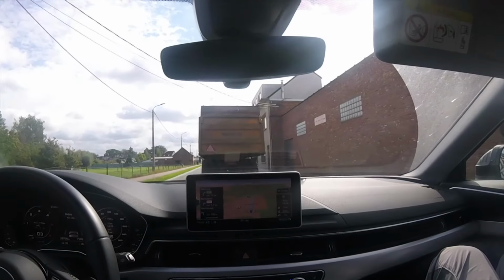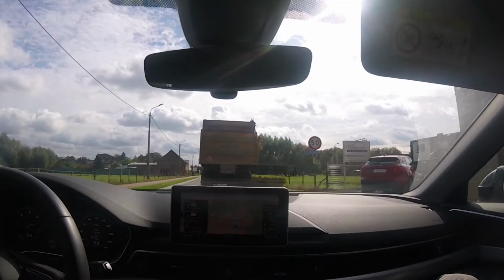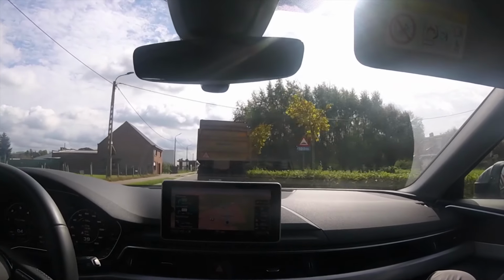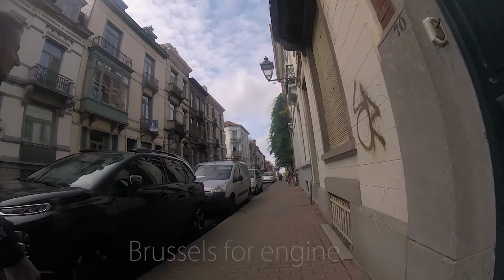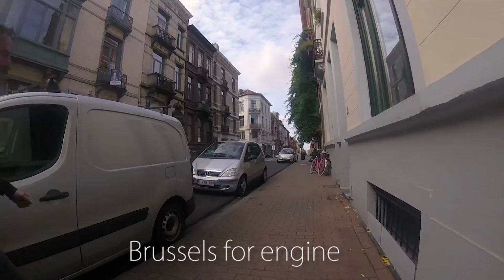On to find a secondary outboard engine I went. Underway to get a new outboard engine. I found a few, all very expensive and not really trustworthy. After a while my eye caught this Evinrude 9.9 horsepower 2-stroke engine for €500, which is around $550 US. I was sure I could knock down the price, way down, so I called him and we made an appointment.